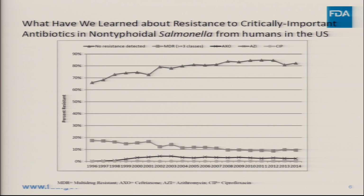If you look at the human isolates and all serotypes combined, there are serotypes within these data that go up and down, and some are not improving. But overall, that's the general picture. And as you might guess, multi-drug resistance has gone down.